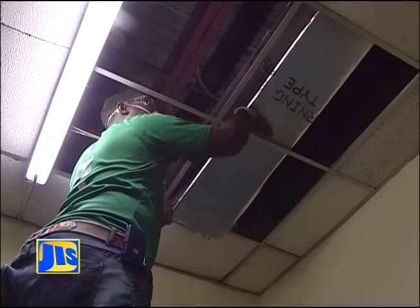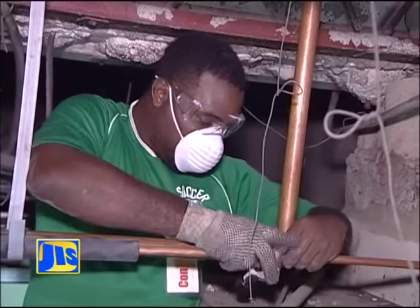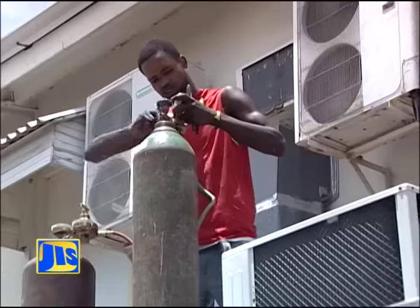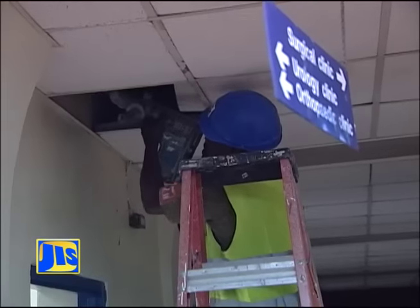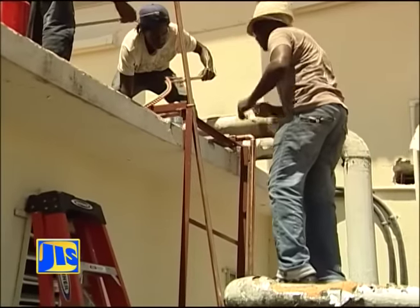Tackling high electricity consumption within the public sector. Government has set out to apply measures that have resulted in a significant reduction in the public sector's energy bill. Through its Energy Efficiency and Conservation Program, EECP, three major areas were addressed.